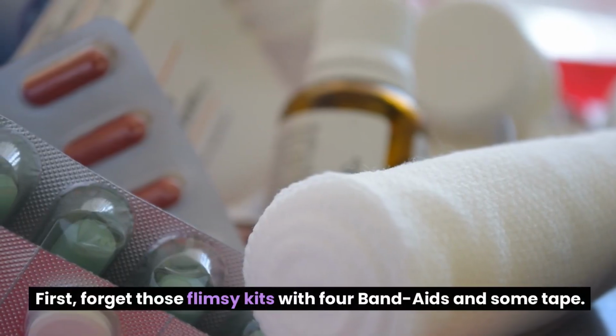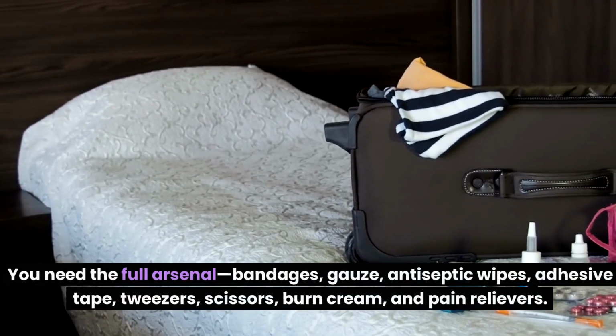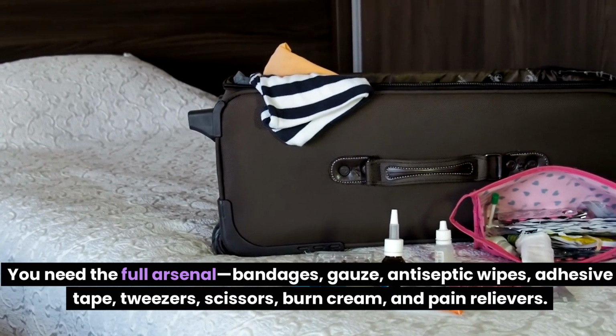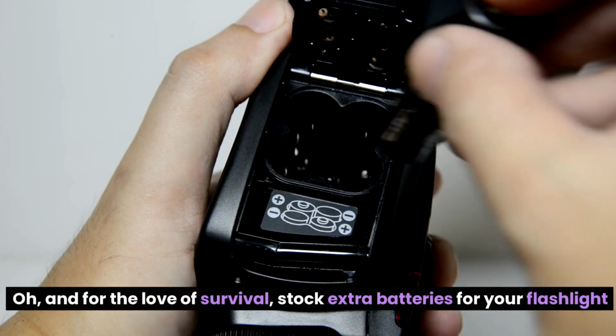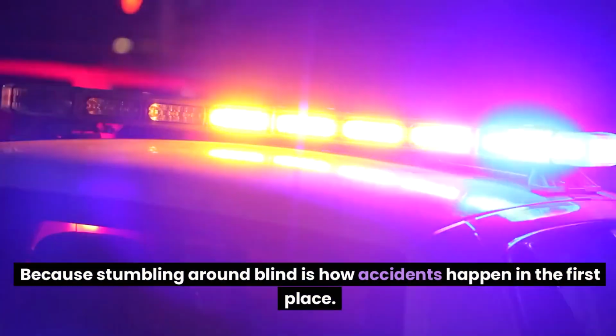First, forget those flimsy kits with 4 band-aids and some tape. You need the full arsenal. Bandages, gauze, antiseptic wipes, adhesive tape, tweezers, scissors, burn cream, and pain relievers. Think about whatever could possibly go wrong in the dark and prepare for it. Oh, and for the love of survival, stock extra batteries for your flashlight, because stumbling around blind is how accidents happen in the first place.